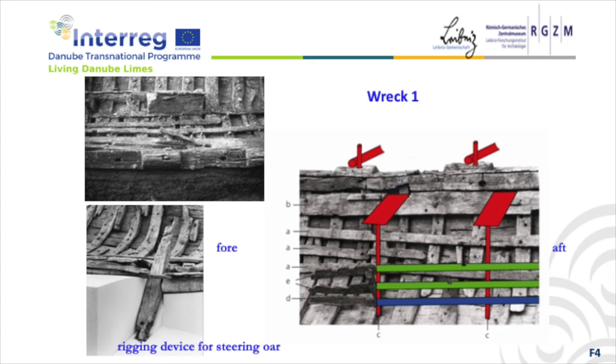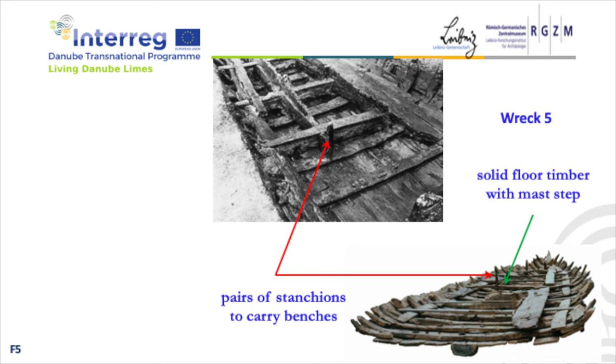Wreck number five is also of interest for different reasons. It was a very long wreck of more than 16 meters length, almost complete in length, I would say, but just preserved up to the original waterline, up to 35 or almost 40 centimeters from the bottom of the keel. And in this wreck, we found similar evidence which could be compared to those details found with wreck number one.